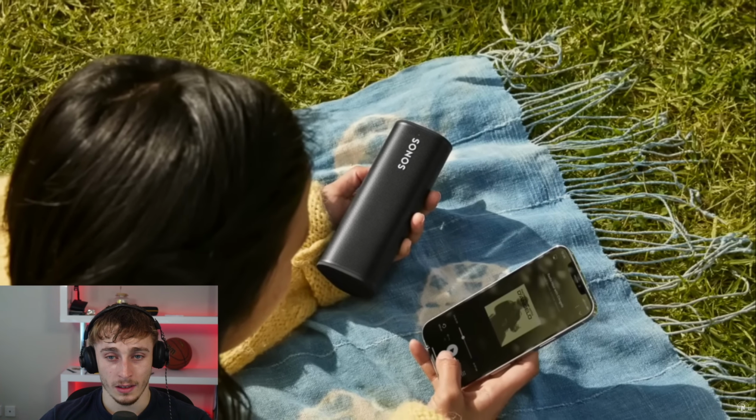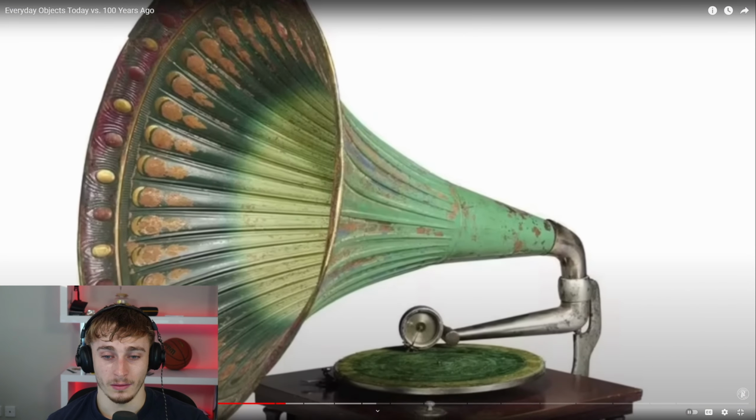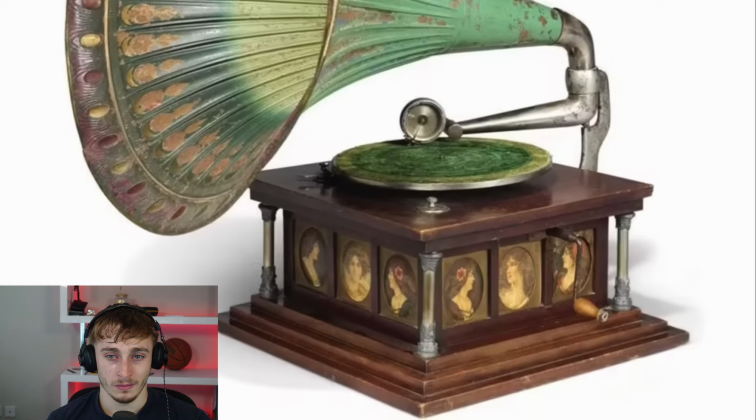Music players. Phonographs and gramophones were the primary music players in the 1920s. They used hand-cranked mechanisms to rotate a turntable. A needle attached to the tone arm would then make contact with the record's grooves, amplifying the sound through a large horn-shaped speaker.